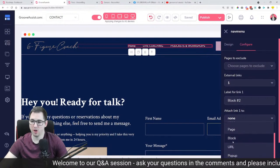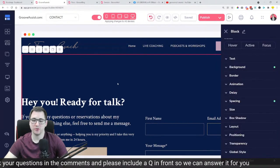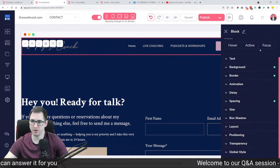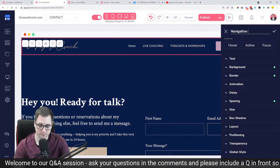You see the block is one of the options. So you can choose the block. So you have block 1, 2, 3, 4, 5, and so on. How do you know which block is which? You can go in and click. So I clicked on the first one. This is one block. You can see here, this is a block. And here, where it says block, you can rename it. So I can just rename it to navigation block.